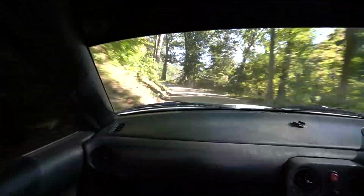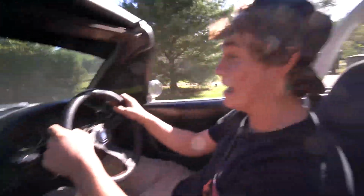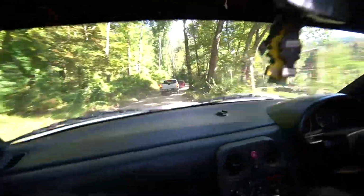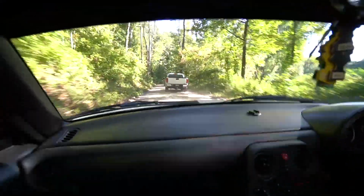Still gripping, fuck. That's terrifying. This is a two-way, I can't believe it. I hope a car comes so we can see it. It's ridiculous. We're like off-roading, dude. What kind of road is this? Good thing we're not in a slammed Miata.